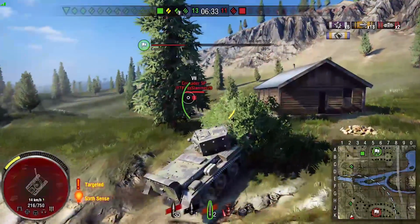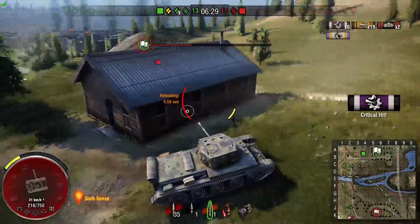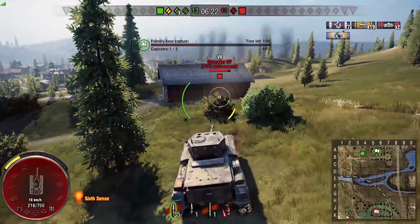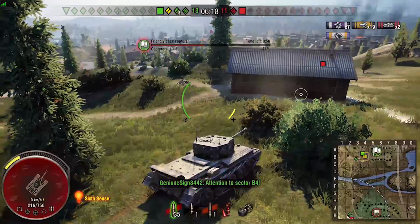Have you killed many Cromwells? And there we go again. HE shell, straight into tracks. Tracks absorb it. You're joking. I've stuck myself again behind the building with a tank that can kill me in one shot easily. He's not even got to really hit me. He's just going to hit the ground somewhere near me and it'll kill a Cromwell. Definitely looking your way.